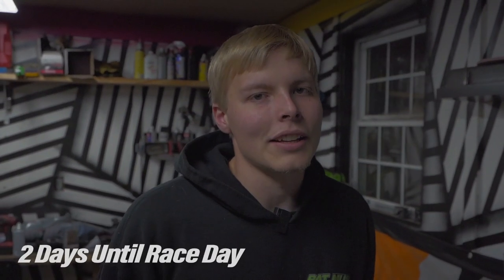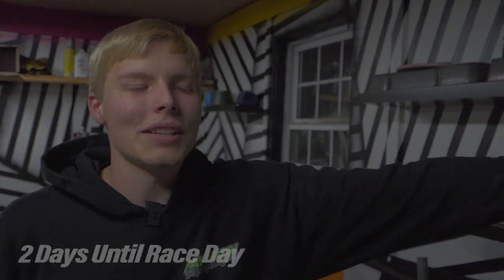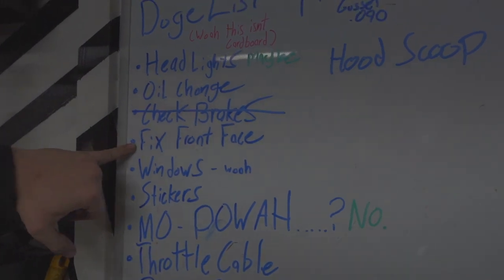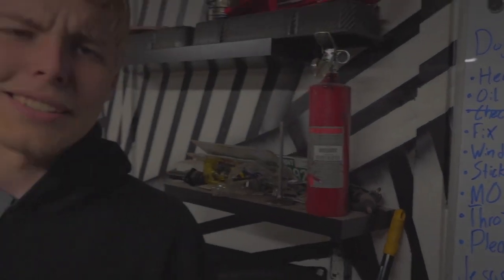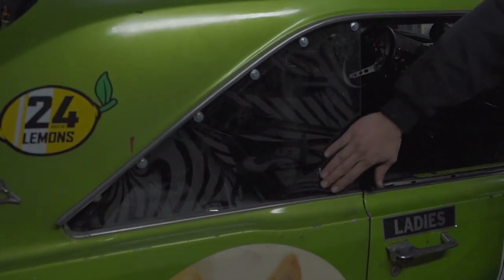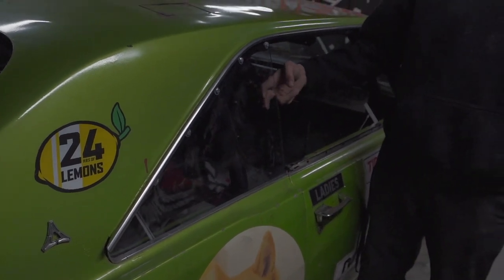So it's 2 full days before we leave for Road Atlanta, and we have a list that I have basically not touched. The only thing I've actually done is check the brakes, so we're one step ahead. We need to fix the front face because when you ram it into a wall, it tends to not look right. Windows. Whoa. Actually, you know what? I did the quarter windows. I did these in some spare time, and they turned out good.